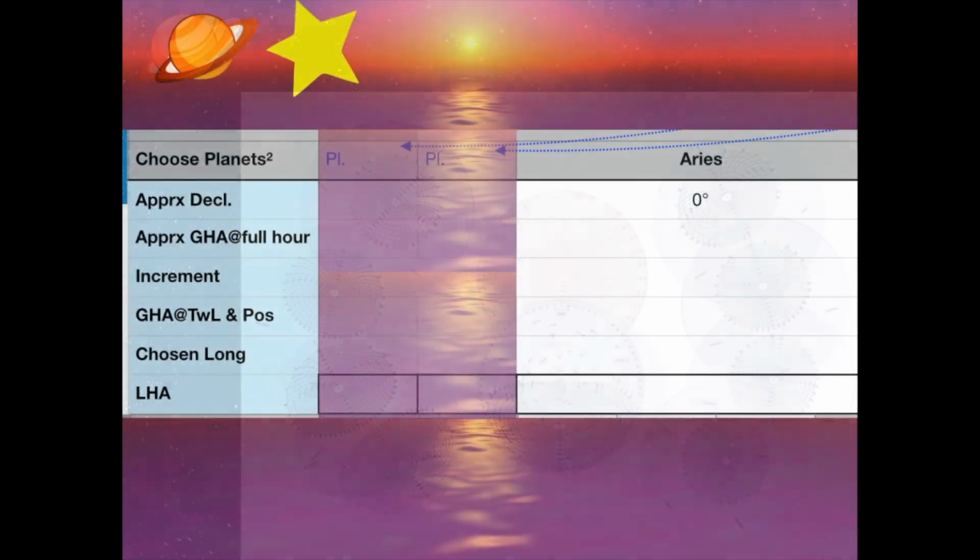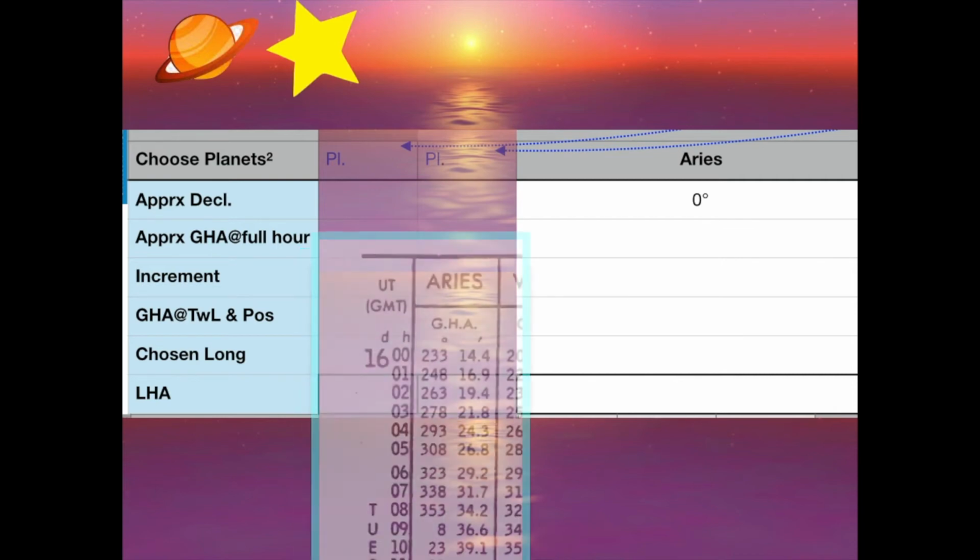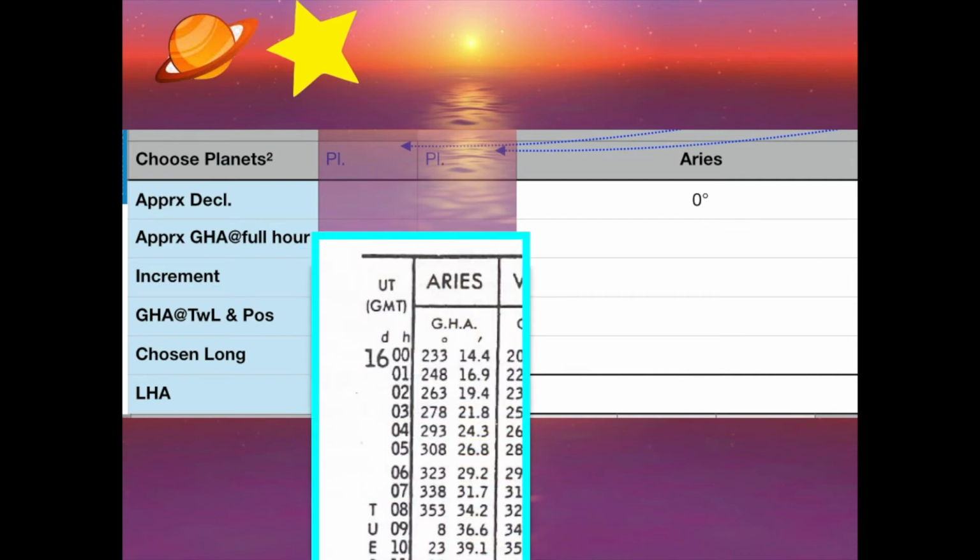So we take our template which I have prepared. So you remember we did this with the planets, they are shaded here. So now we do the same with areas. So we take the approximate declination of areas, well that's 0. Then you look at the approximate Greenwich hour angle at full hour for Aries. We read off that from the daily pages, the Greenwich hour angle of Aries. Don't look it up for the sun or some planets. Aries has its own column of Greenwich hour angle.